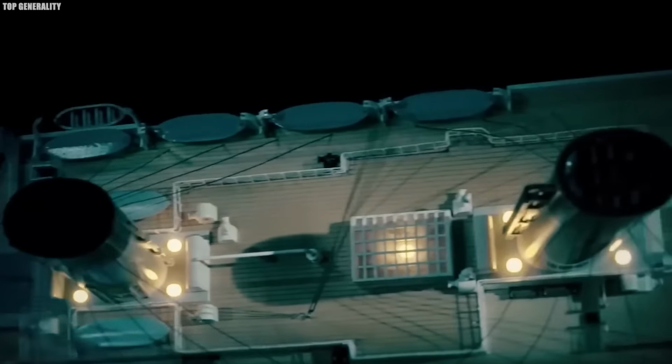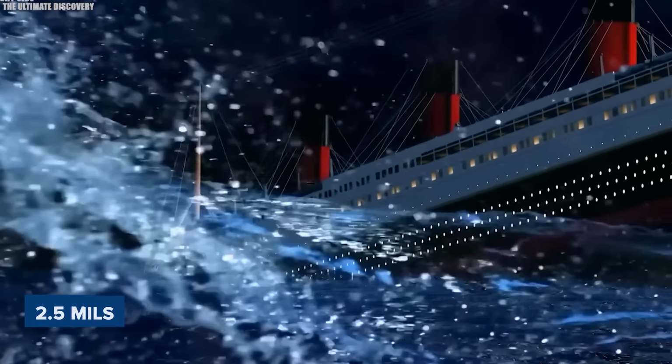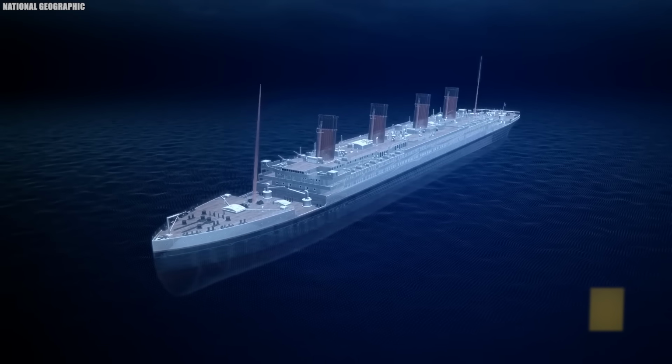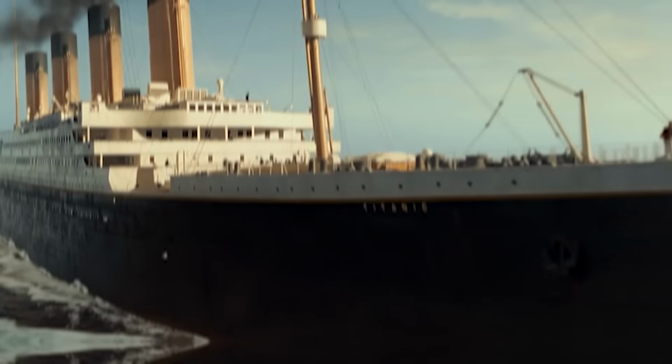This rapid descent inflicted fatal damage on the ship's structure, causing it to break apart as it plummeted towards the seabed, nearly 2.5 miles below the surface. The exact cause of this structural failure remains a subject of debate among experts. Some theories suggest that high-pressure water exerted tremendous forces on the ship's hull, while others propose that violent underwater turbulence tore the vessel apart from the inside as it sank.